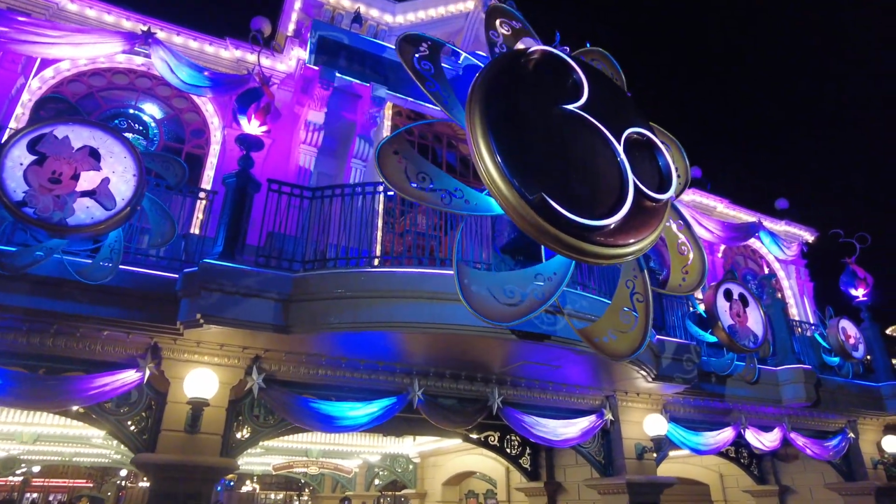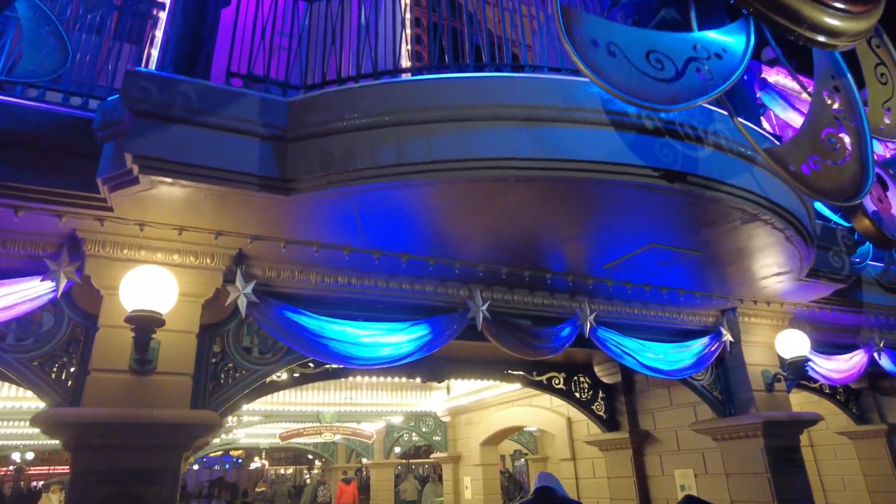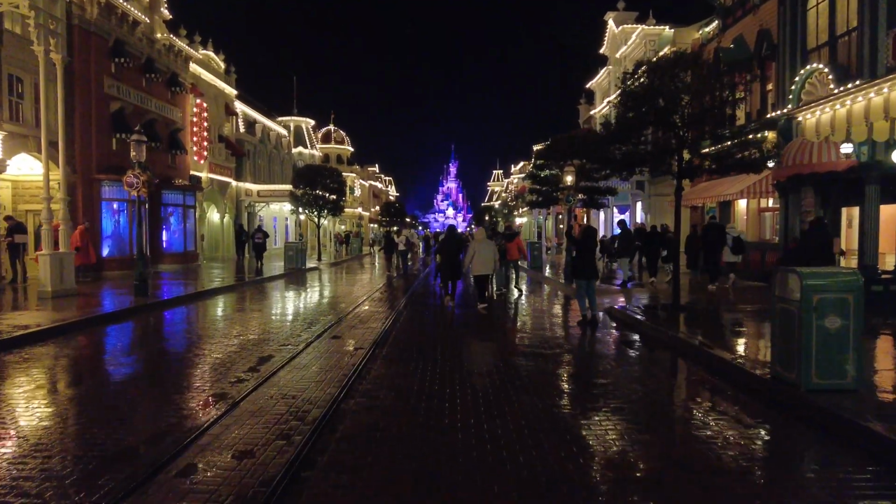So we're just heading in now, and I'm impressed so far. Let's see what it's like inside. This is going to be my reaction to seeing the castle for the first time. Here we go. Oh wow. Wow. That's actually really impressive. We're a bit closer now, and it's a bit more visible, but I'm really impressed.